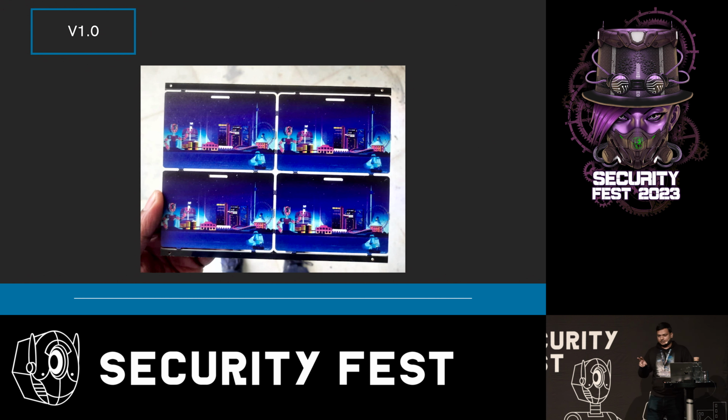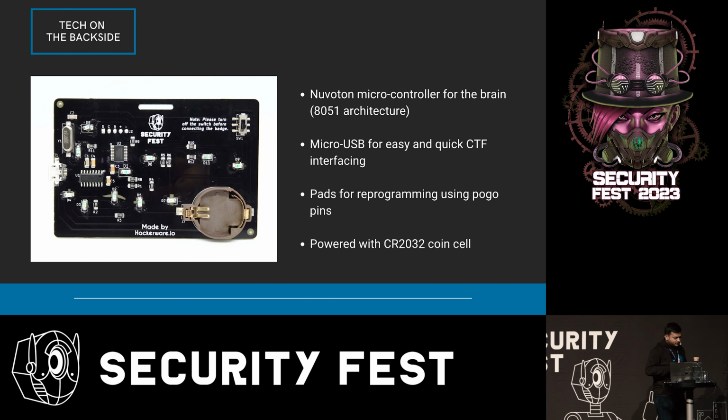And of course, all the tech is on the back side, so we have a clean look on the front side. It's powered by a chip, and we put a micro USB for a nice CTF connection. And there are these pads for reprogramming, so if anyone of you is brave enough, you can give it a try and see what happens. And yeah, this is the final form with all the LEDs and stuff going on.